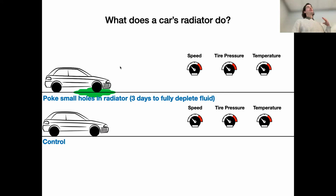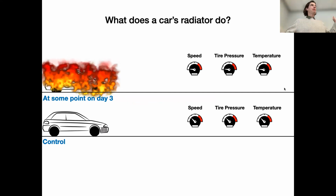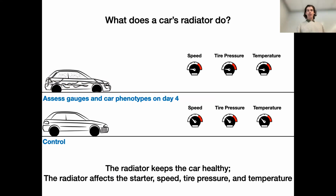If I want to use RNAi to study this, I will poke small holes in the radiator, and I will wait 3 days. These are my omics that I'm doing here, these are my gauges. So I wait 3 days, and at some point on day 3 something happens, but I'm not looking at my cells at that point. And I'm going to phenotype them all. If you notice, when the car was on fire, the temperature was really high. So I look at my gauges on day 4, and my conclusion is that the radiator keeps the car healthy, right? It affects all this stuff.